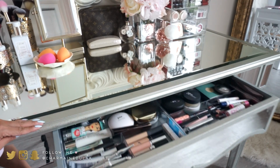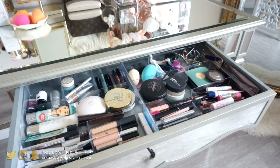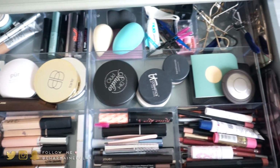Now going into the drawer of the actual vanity, this is what it looks like. I just keep really all the stuff that I use on a daily basis right here. And as you can see, I have an acrylic organizer in here as well, which I purchased years ago from Kmart, but they have something similar at Target, or you can even find them at TJ Maxx sometimes. So here's an overview of that.